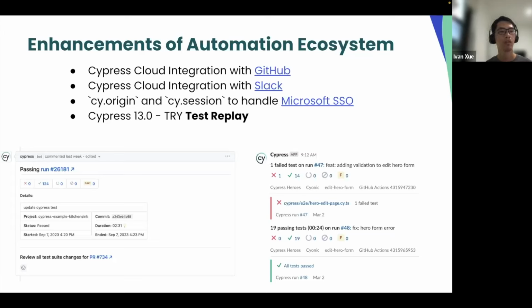With cy.origin, you can access cross-origin websites. Like now we have the main website. Then we can use cy.origin to access the Microsoft Single Sign-On website, do the login, and then access back to the main website. cy.session is pretty helpful to reduce the execution time.